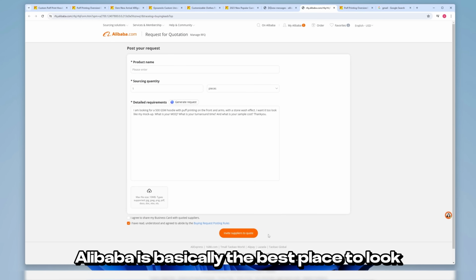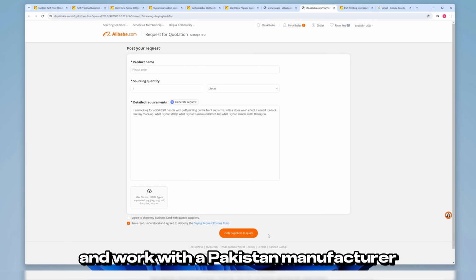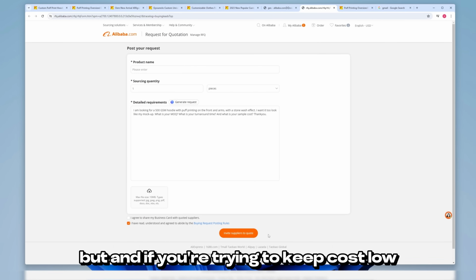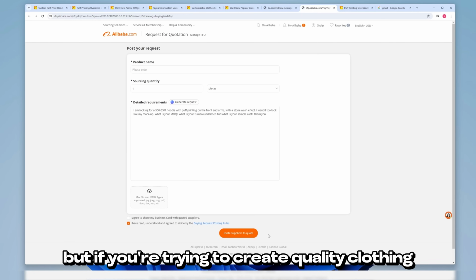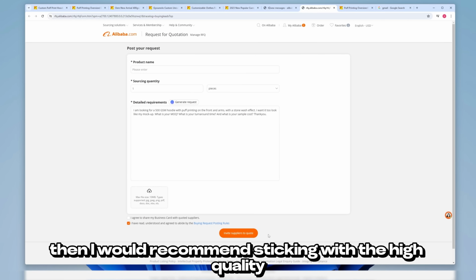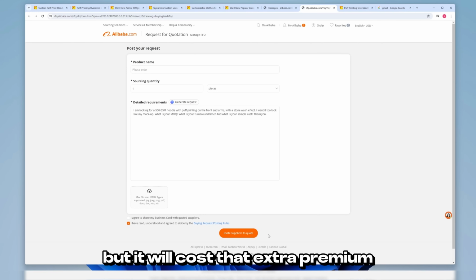Alibaba is basically the best place to look, or you can look on Instagram and work with a Pakistan manufacturer. They will be cheaper, they will be more cost effective, and if you're trying to keep costs low, then potentially work with a Pakistan manufacturer. But if you're trying to create quality clothing that is more likely to go viral on Instagram and TikTok, then I would recommend sticking with the high quality Chinese manufacturers, but it will cost that extra premium.